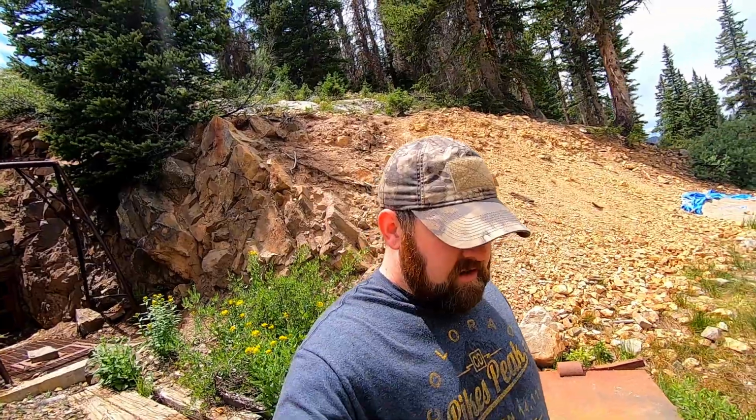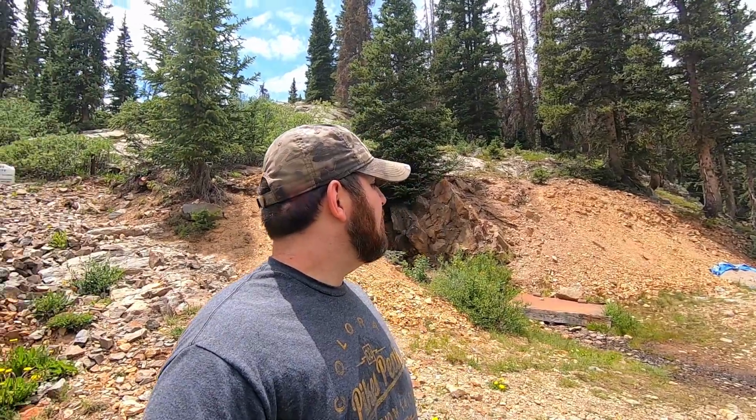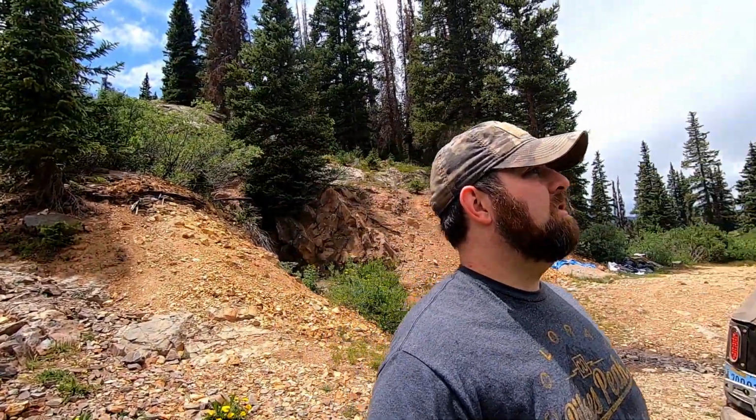Trying to think, because I don't know where that... You think the bus would be pretty obvious, but not seeing it anywhere. So I'll take a look with the drone, see what I can find, and show you guys if there's anything interesting.